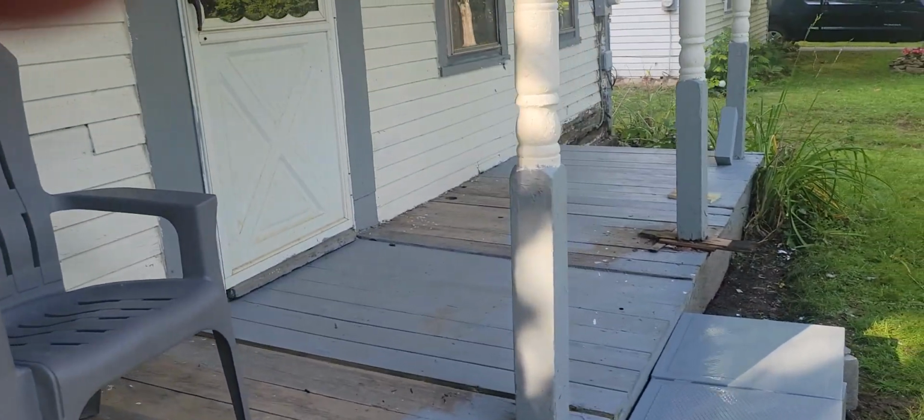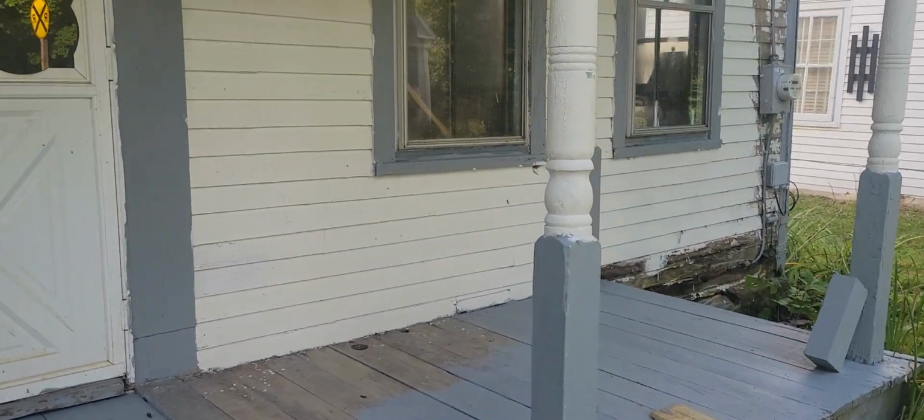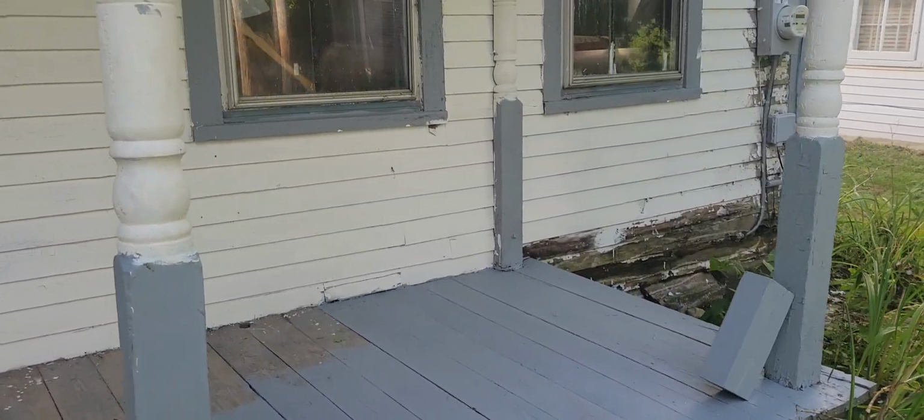So anyway, now the next part of the outside. I'm going to give you the tour of the outside, basically counterclockwise.